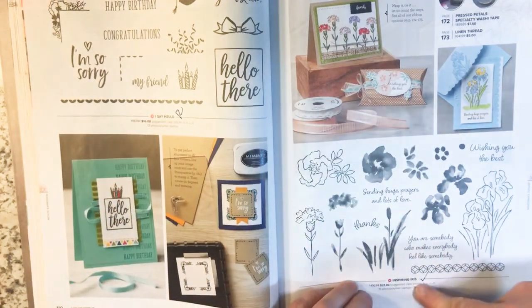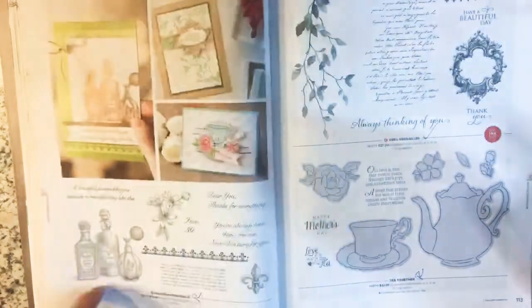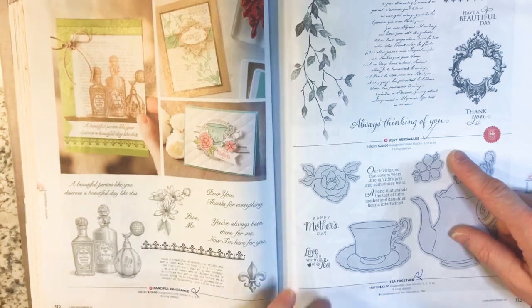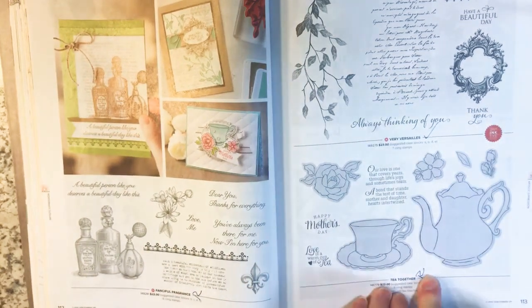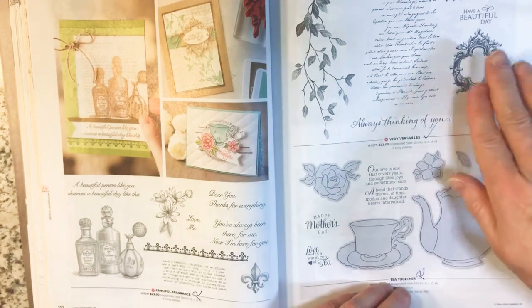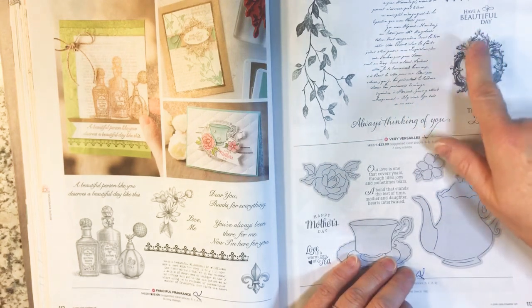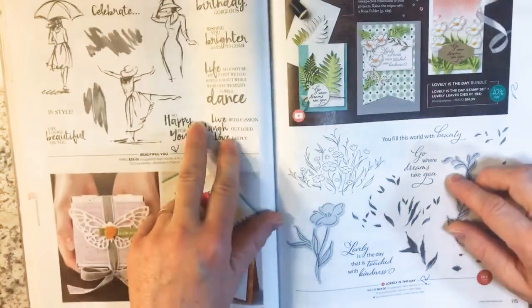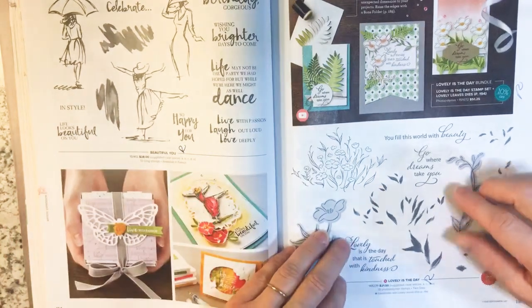The Inspiring Iris, which is a really pretty set, is still going to be in the catalog. The Fanciful Fragrance is retiring, and the Key Together is retiring. We're going to be keeping this Very Versailles, and I think it's a really elegant set that you can make really pretty cards with. The Beautiful You, which has been around for a little while, is retiring, and it's a great set also. I love the images in it.